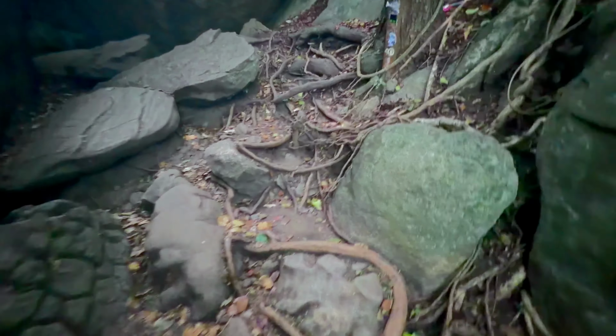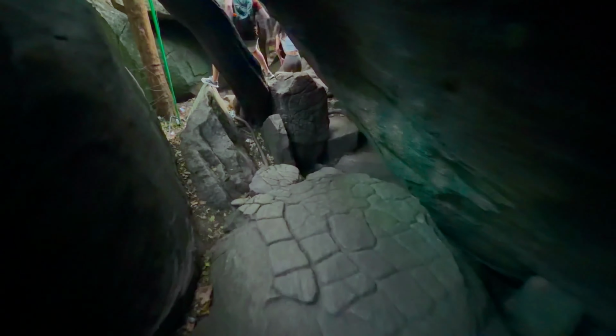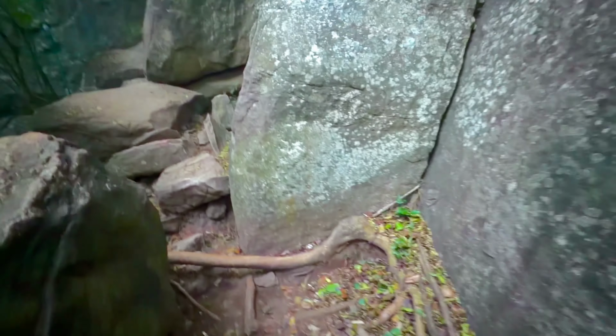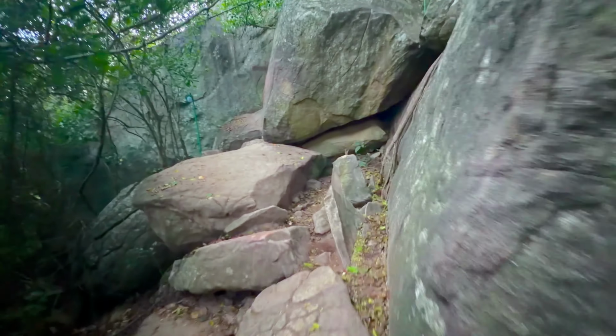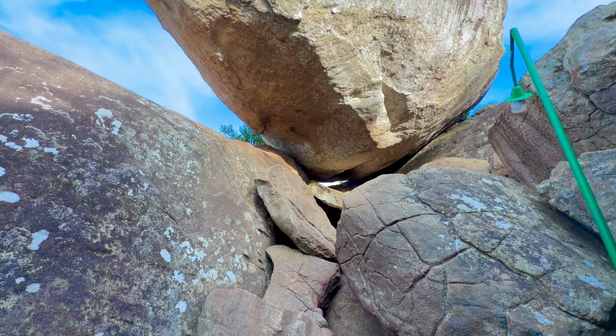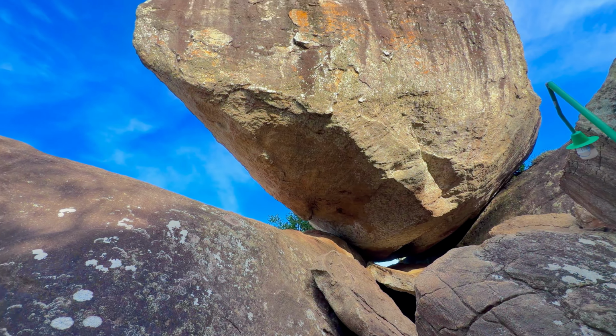The roots are pretty cool. Oh, it smells. Textured old rocks. Pretty cool too. Found a little rock scramble here at the end. On the trail to the top of Pidurangala Rock. A little tight squeeze under the rock there.